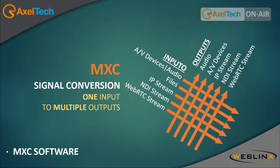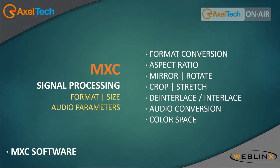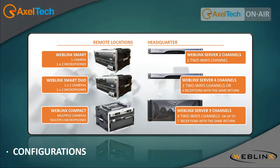And not only can we make this conversion, but we can also process the signal. We can change the format, like NTSC to PAL and something like this. We can interlace the signal. We can change the aspect ratio of the image. Okay. If we have a 4x3 image, why not? We can adjust it with the crop, the size, to our needs. We have a lot of parameters to manage, interlace, and so on.